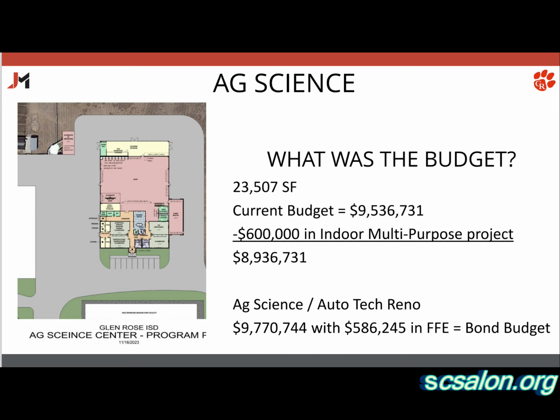Maybe that was based on a different square footage. I don't know. Is the square footage going to be less? If it was figured at $391 or whatever the number was on 17,000 square feet, and it's now what, 21, 22,000 square feet? It's 23,507 at the moment. And it's going from lower to higher square footage? Price per square foot went down from $412 to $405.